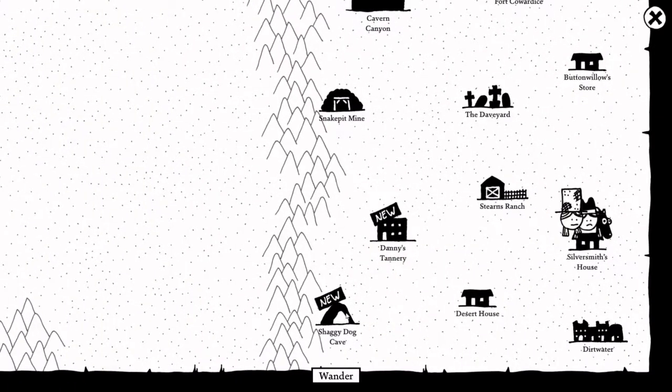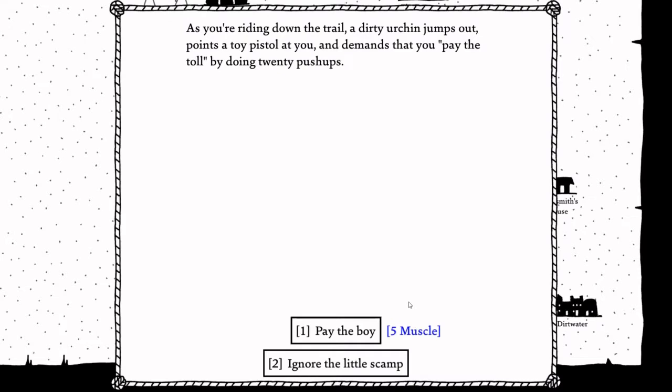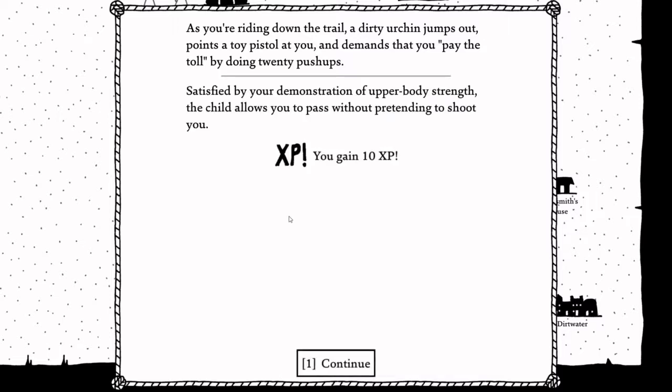Okay, last step for today, I think, will be Shaggy Dog Cave. As you're riding down the trail, a dirty urchin jumps out, points a toy pistol at you, and demands that you pay the toll by doing 20 push-ups. Pay the boy. Satisfied by your demonstration of upper body strength, the child allows you to pass without pretending to shoot you. Yay!